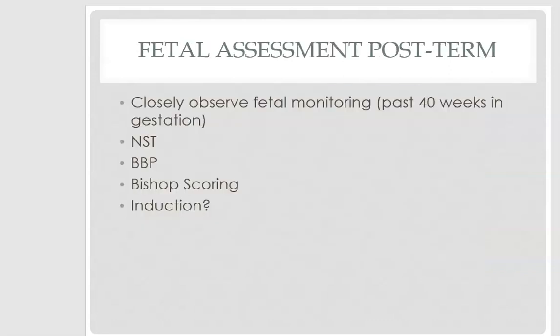When you look at the assessments for a post-dates baby, again, we talked about NSTs, biophysical profile, Bishop scoring, and induction, but look at their transitional status after. Those are before delivery, obviously, and after delivery, you're going to do some close assessments to make sure that they're transitioning from the intrauterine environment to the external uterine environment post-delivery.